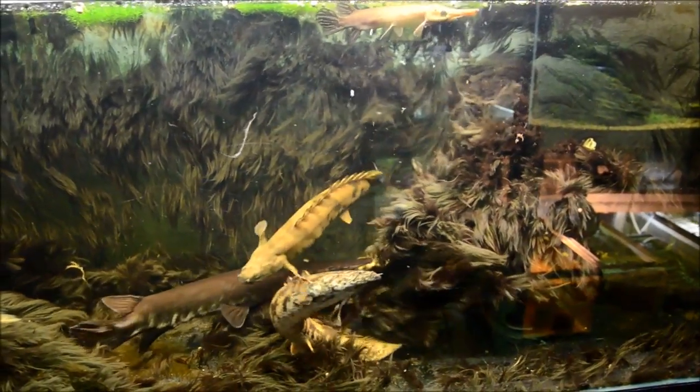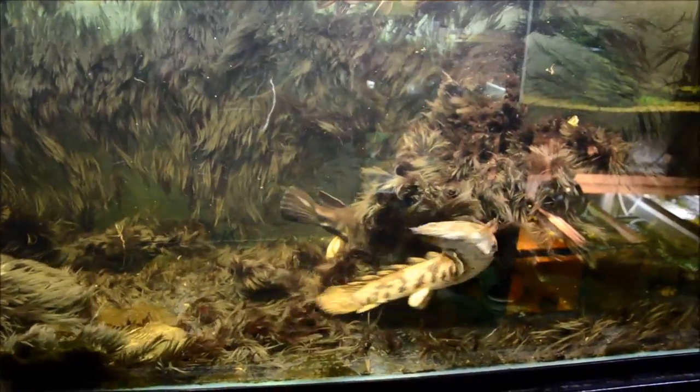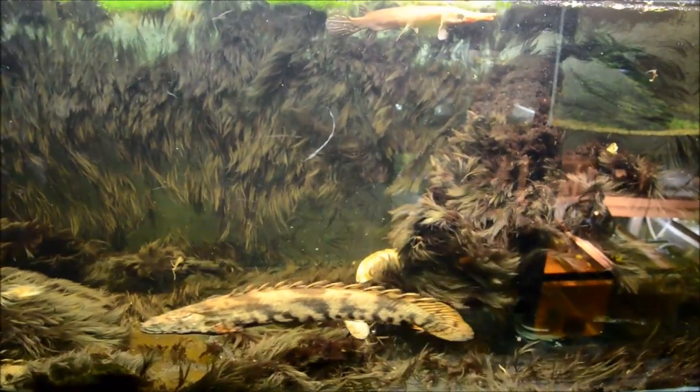I know this algae isn't for everyone, but I think it really works with these fish in this tank.